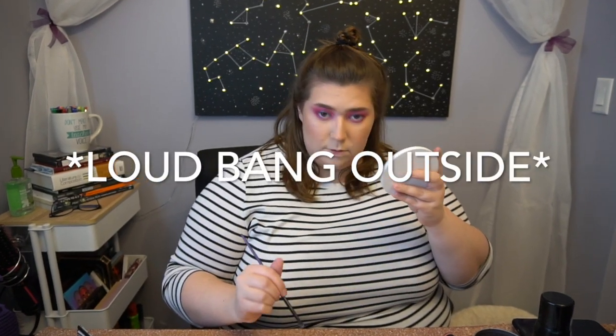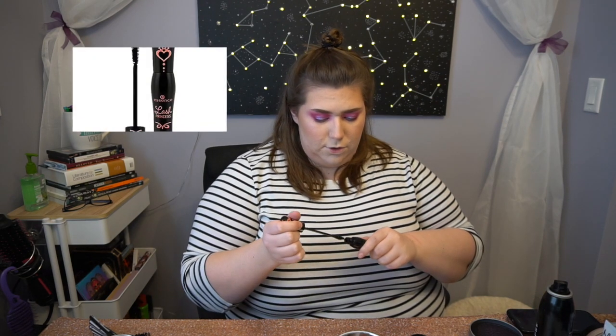Same highlight that I used on my face, I'm gonna put that in my inner corner. I didn't like that. Let me highlight my brow bone. This is the Essence Lash Princess, the pink one. Let's put some glitter on. Fun. I really like these. So I'm thinking about putting them above my eyebrow. Kind of, if I'm looking straight, kind of like here.